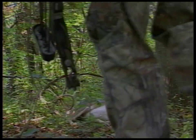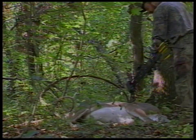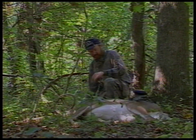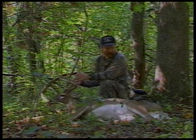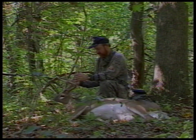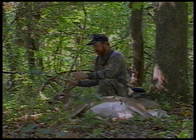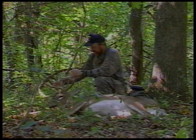Man, he can go about 200 yards. That was some hunt. I could hear that camera running back there. I hope it didn't pick up all the shaking I was doing. I thought I'd gotten over that after all these years. But the old adrenaline was going, I was shaking bad. Hope I didn't mess up your camera work, Chuck. Well, he's a nice deer.